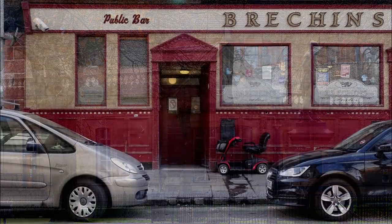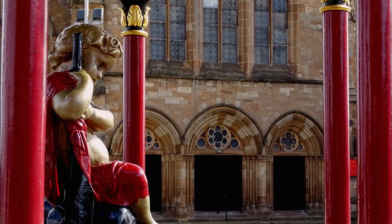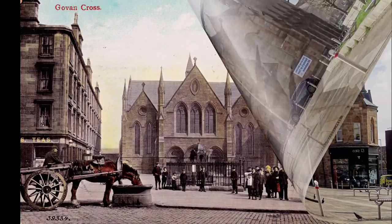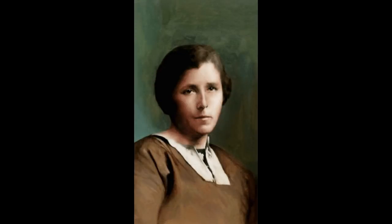The people of Govan are a tough old bunch. They exhibit a no-nonsense approach to life, a stoic resolve and determination to tackle anything life throws at them, head on. And none more so than Mary Barber.